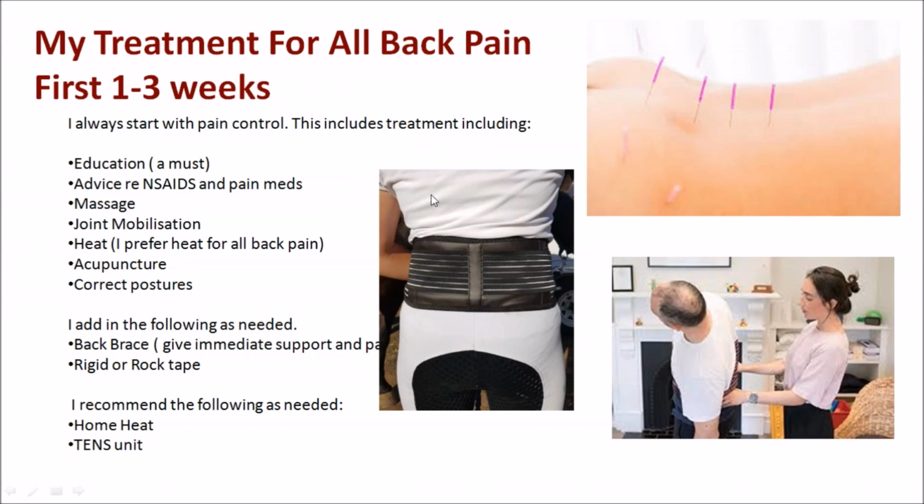So education, again, like I said before, when we mention disc pain, people seem to think it's the end of their lives. It's not. It's just an injury that we have a great deal of understanding now on how to treat and manage. You need to have a look at advice and taking of pain meds, but particularly non-steroidal anti-inflammatory drugs, Nurofen, Voltaren, and there's many on the market. Certainly discuss it with your doctor and or your chemist. They play a huge role in the early management of pain.